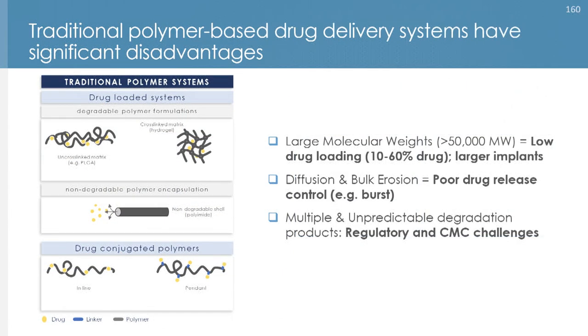So how are we different? Well, if you look at traditional drug delivery technologies, in one way or another, they all use polymers. And this leads to the same types of issues: large molecular weights, low drug loading, larger implants, diffusion and bulk erosion, which leads to poor drug release and control, and oftentimes multiple and unpredictable degradation products, which we think leads to both regulatory and CMC challenges.